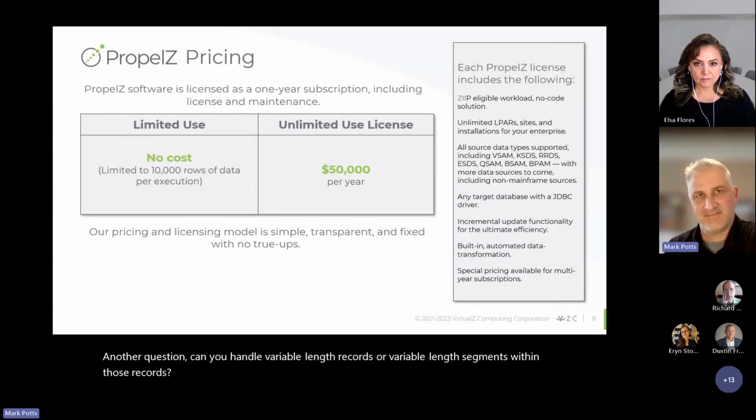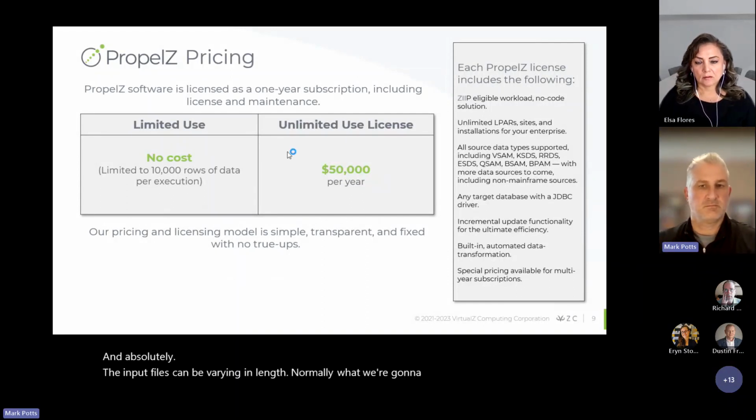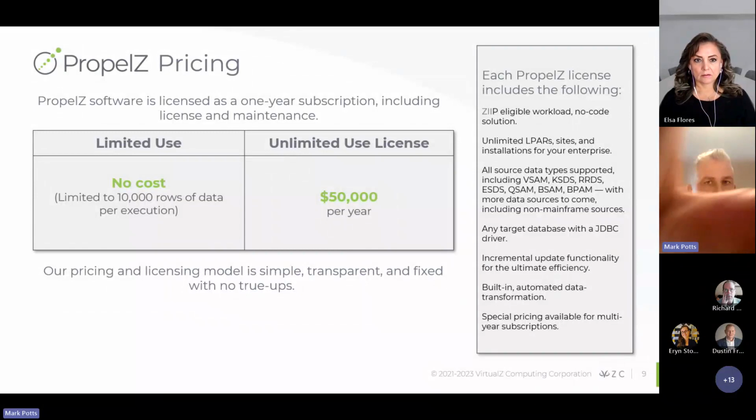Absolutely, the input files can be varying in length. Normally, let's say we have a character field that's just a simple text string, and it could be different lengths depending on what you find in the input file. When that goes to the database, we're going to use the database's built-in type for that. In most databases, that's going to be a varchar, a variable length character field. After we do the transformation, you might find that some rows have 10 characters, some rows have 1,000 characters. It purely depends on what we find in the data. That's true, by the way, for variable length QSAM files and variable length VSAM files.